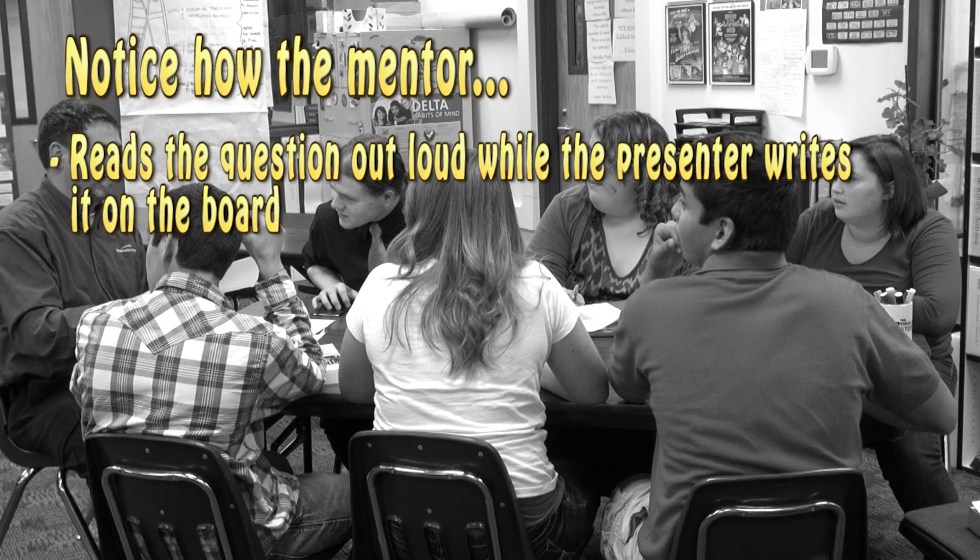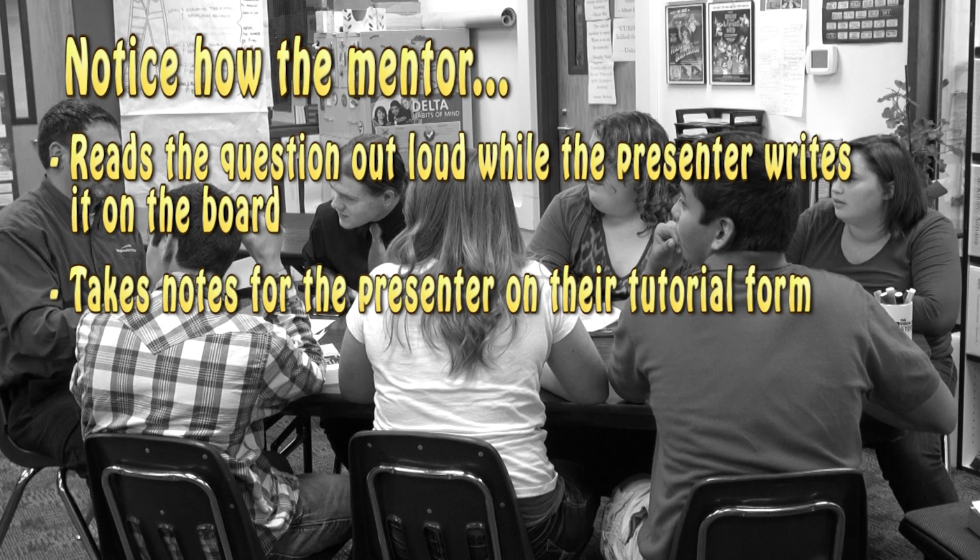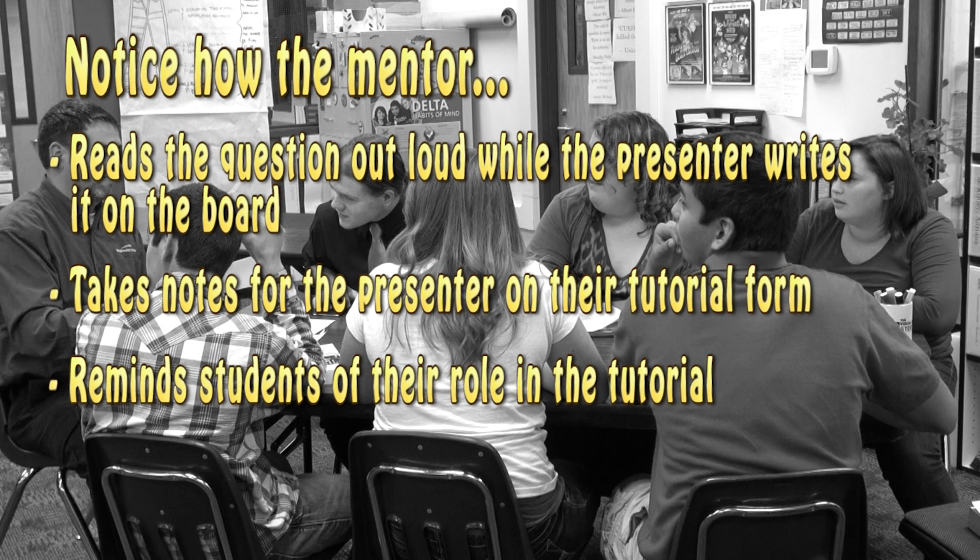Notice how the mentor reads the question out loud while the presenter writes it on the board, takes notes for the presenter on their tutorial form, and reminds students of their role in the tutorial.